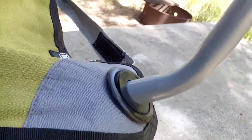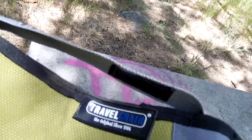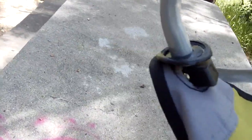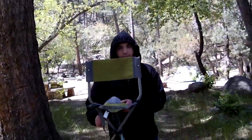Here's the other side. The other side's starting to break as well. Pretty much, don't buy a travel chair.